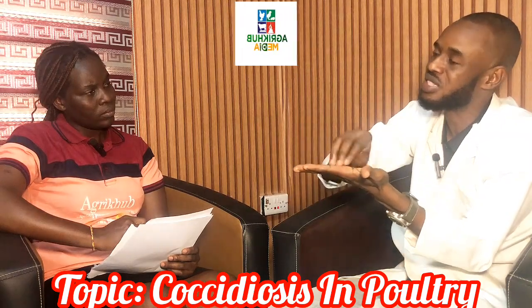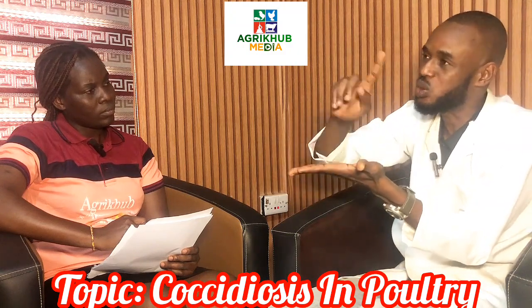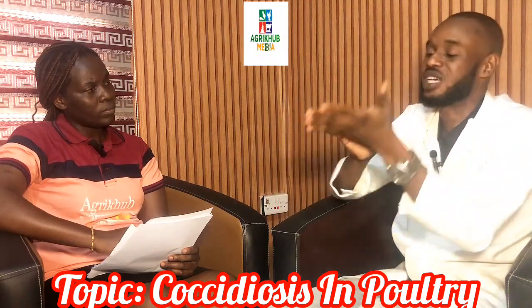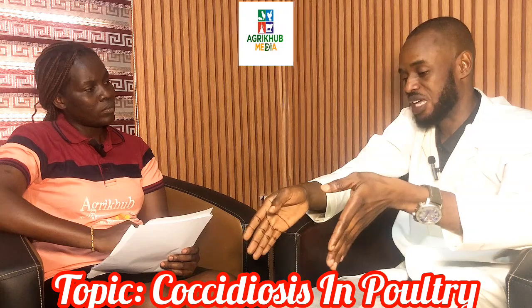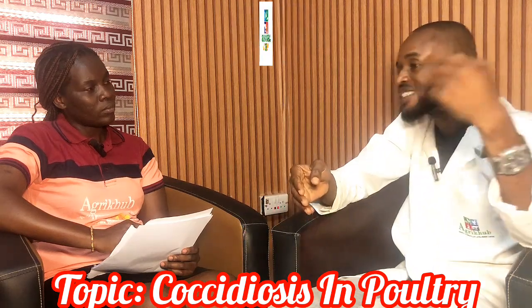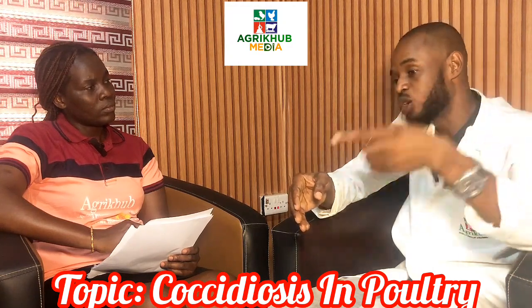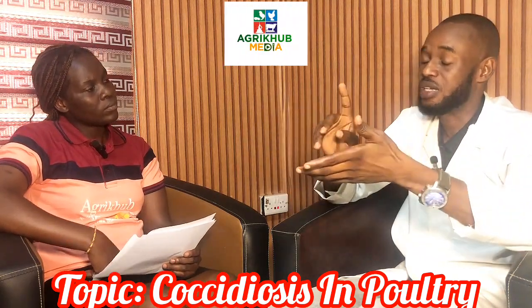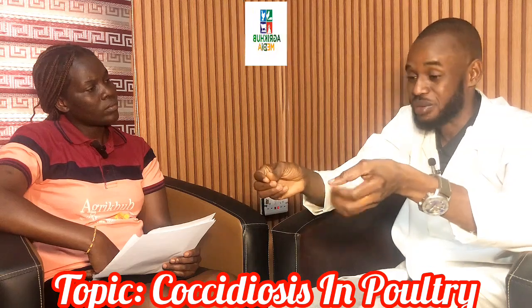Coccidia organism causes erosion of the GIT lining. It will chop off all those little raised folds, which are the villi on the intestine, and you will start seeing bleeding. And the brownish dropping that you see in the poo is as a result of loss of blood from the intestine, as a result of action of coccidiosis on the intestine. That loss of blood will now be acted upon by digestive juice in the intestine, and it will be digested to form a brownish material, which is what is seen in the feces.